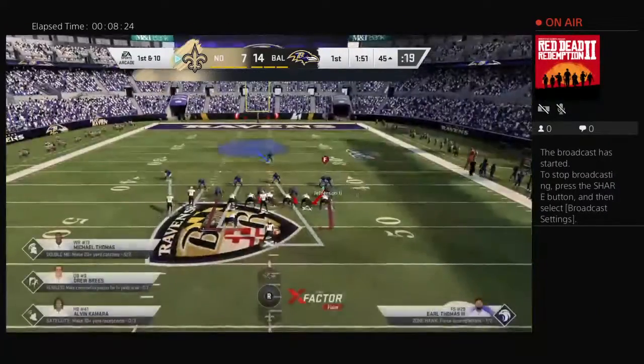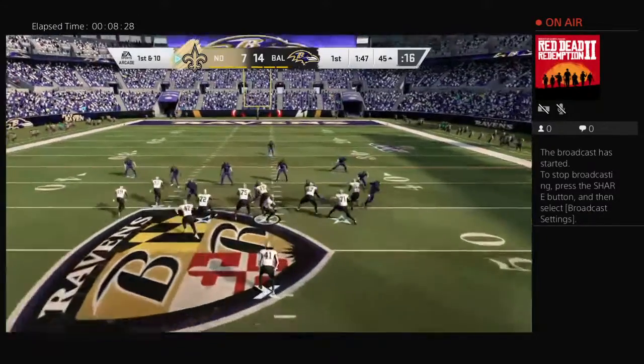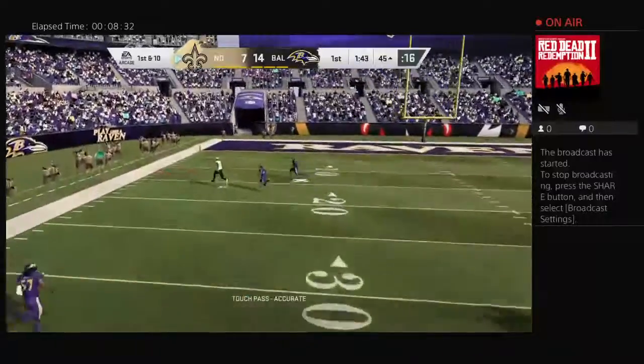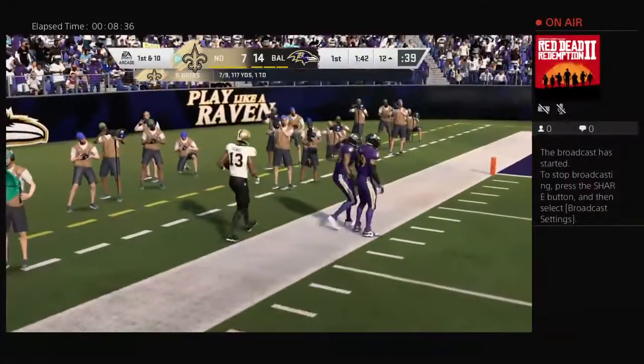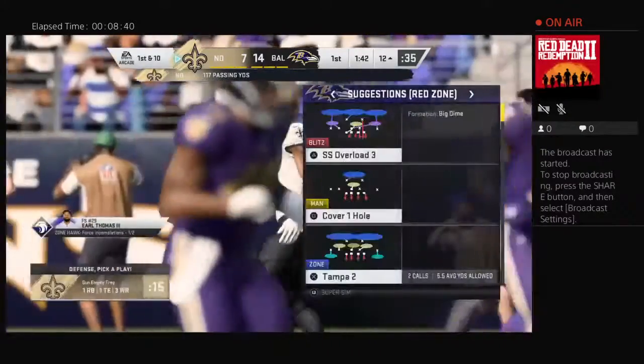The catch and run, good for 18 and a first down. Now a play fake here on first down. He'll air it out deep for Thomas. This is caught inside the 15. An excellent pickup of 34 yards.